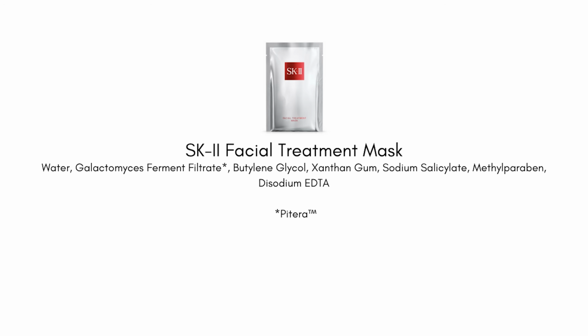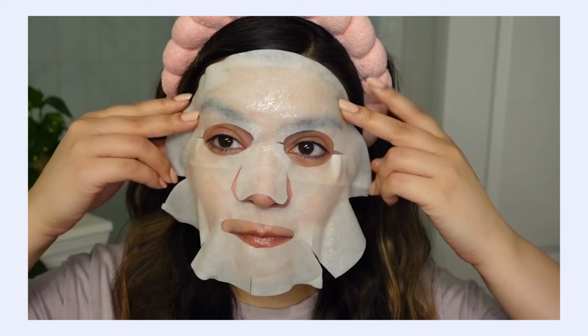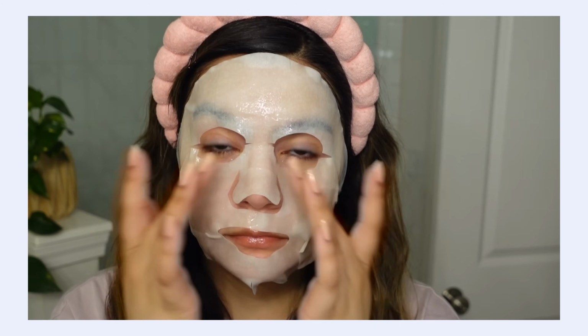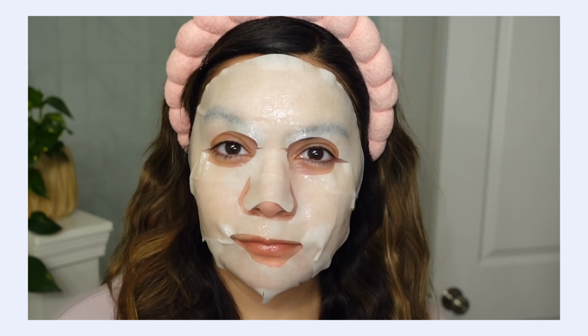Now, you know that the SK2 facial treatment essence is quite expensive, and it does contain Pitera, which is SK2's proprietary galactomyces ferment. So it's a little bit different than the generic galactomyces ferment that we can get in lesser costing products. It's just slightly a higher quality strain of galactomyces. However, this mask is basically a sheet mask that is totally soaked in that essence. There's really no difference here.